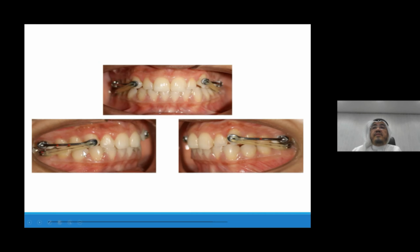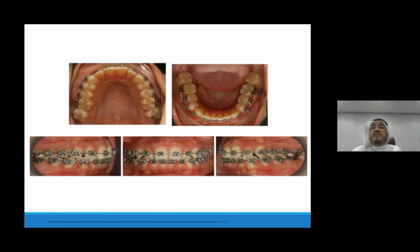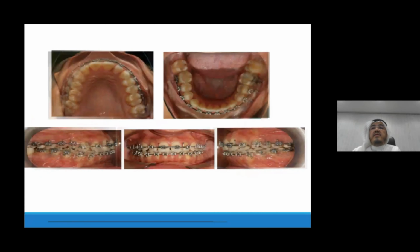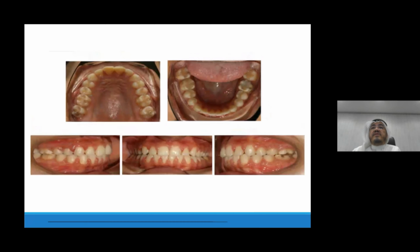See the results? Nice results. We could have done that with just upper and lower fixed appliance and elastics. And still this was a lengthy treatment. You can tell that from the overall generalized gingival inflammation you see in this patient.